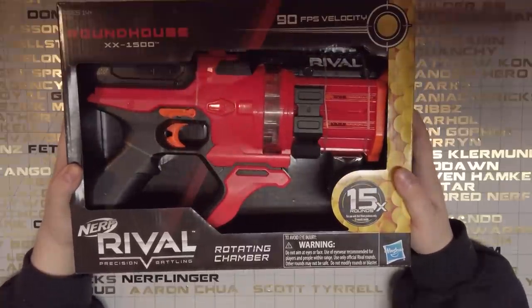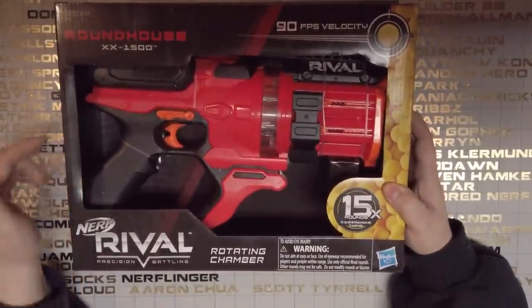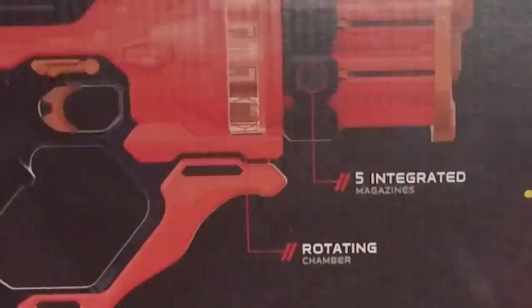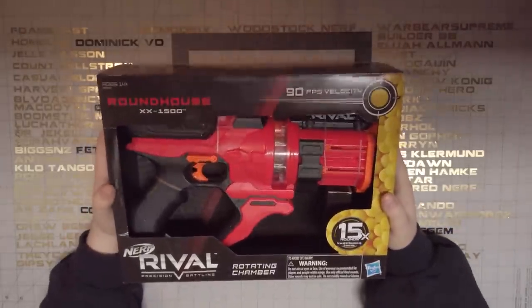It is also $25, which is a bit much, although it looks absolutely fantastic, in my opinion, just from looking at the box. And I think this grip is going to be stupidly comfortable. It advertises a 90 FPS range, and on the back, it just says 5 integrated magazines, rotating chamber, and use official NERF Rival rounds only. And it shows the Knockout, the Perses, and the Takedown, and the Charger. This is a pretty exciting blaster, but it is absolutely flipping huge.